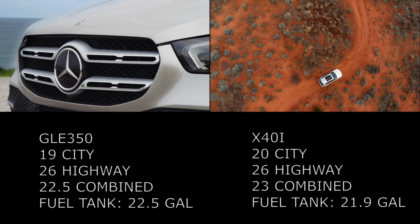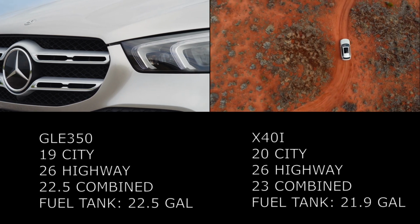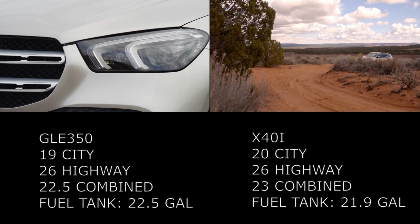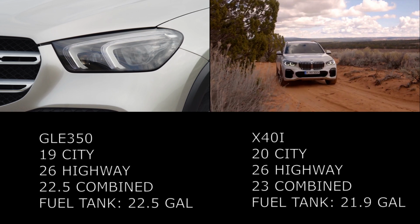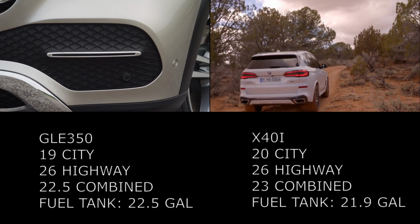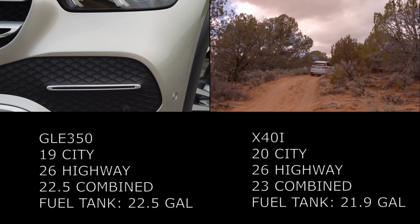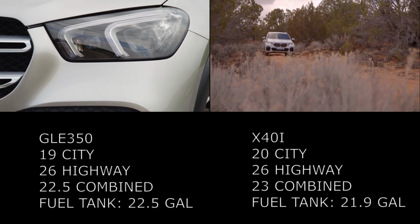Now, if you live in the part of the country where gas has gotten very expensive, above $4, you're looking at a fill up between like $80 to $100 depending on what grade fuel you use. Next is the GLE with the four-cylinder. It comes in at 19 miles per gallon in the city and 26 on the highway for a combined average of 22.5. The Mercedes comes with a little bit bigger gas tank at 22.5 gallons.